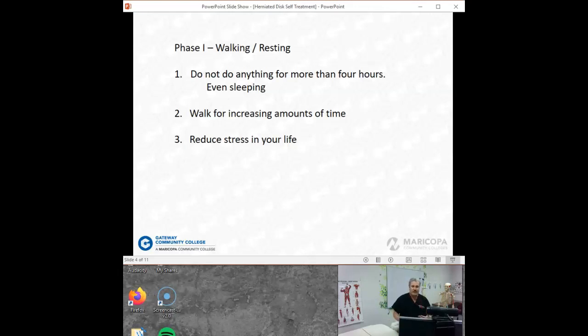And we understand all those transitions are difficult, right? Getting up when you have a hurt back hurts, and sitting back down hurts, and laying down hurts, and getting up hurts, but you need to do those transitions. This is phase one, the beginning. It's bad. So you rest and move, rest and move, rest and move.